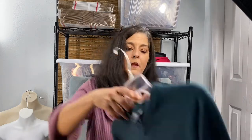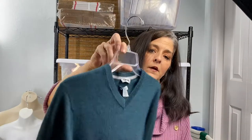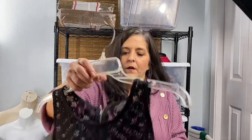Okay, next we have this DKNY size extra small sweater. We are getting into the time of year where normally I would be starting to look at more spring and summer stuff, but when they have these half off sales, if it's cheap enough, I don't worry about the seasons as much when it's that cheap, because it's gonna sell eventually.